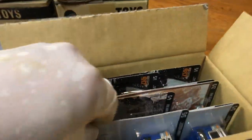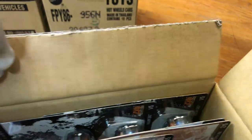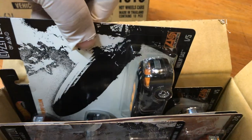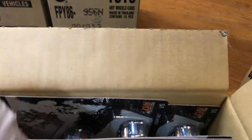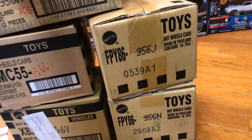This is again, what is it? Led Zeppelin? And it has a cool bus, I think. Oh, no, that's the Beatles. Anyways, I already saw this one, so I don't need to see it again.